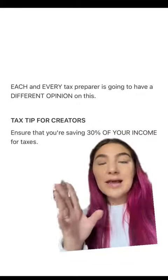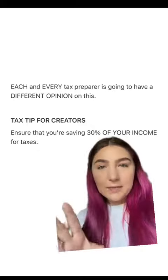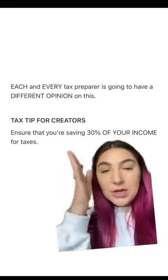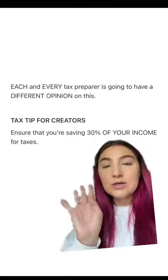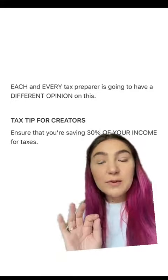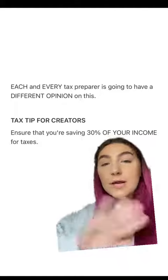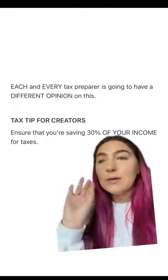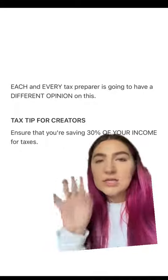The best tip that I can just give you to be over prepared come tax time is whenever you're making $1, take 30% of it and put it straight into your savings for taxes. If you get a check from a brand for $1,000, $300, put it right into savings. Don't even look at it. It's not yours. Because when it comes tax time, that will be more than enough money than you need to actually pay your taxes.